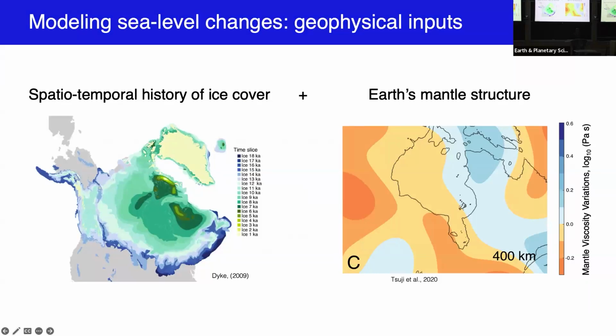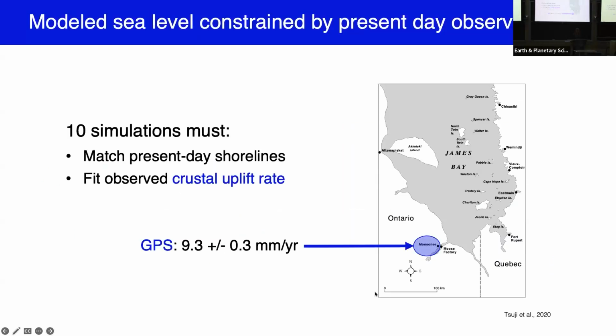So to answer this question, we modeled sea level changes in James Bay, Canada, associated with the last deglaciation. For our geophysical sea level modeling, we require 2 inputs. We need a spatiotemporal history of ice cover, so some outlines of the Laurentide ice sheet, which used to cover Canada, are shown on the left. And we also need a model of Earth's 3D viscoelastic structure. We performed 10 simulations with different 3D ice model pairs, and one from S40RTS is shown here on the right. The modeled sea level has to be constrained by present-day observation. So we have to match the present-day shorelines, and we also have to fit the observed crustal uplift rate at the nearby Moosonee site. We felt very lucky that there was a GPS site so close to our study area. So that was great.